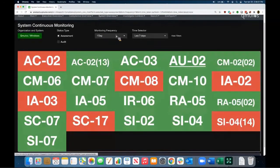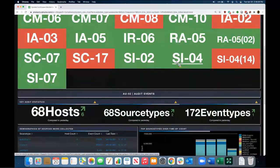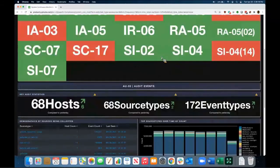And if we click on the control, it's going to show up and show us the technical evidence for the control. So I clicked on AU2, it's showing me the technical evidence for the control. It's also going to automatically create that control record to say that I monitored the technical indicators for control AU2. So I can see all this information.